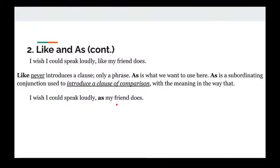If we replace it with the meaning, as we did earlier with like and resembling, we say, I wish I could speak as loudly in the way that my friend does, and that makes sense. If we use like, which is incorrect, we would be saying, I wish I could speak loudly resembling my friend does. You can't always just put the definition in and see if it reads correctly, because it could still read correctly but not make sense. But saying I wish I could speak loudly resembling the way my friend speaks loudly is not grammatically correct. We want to say in the way that your friend speaks loudly.